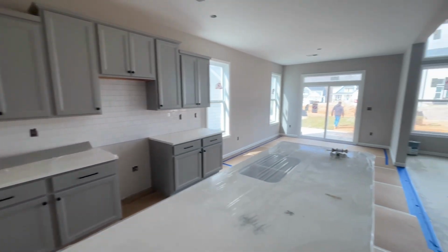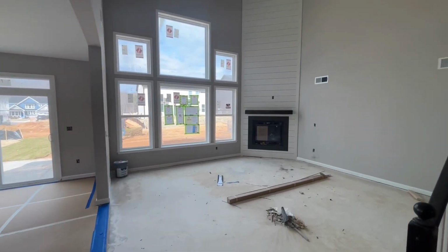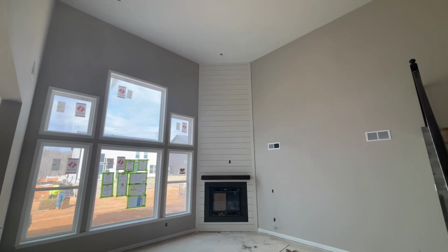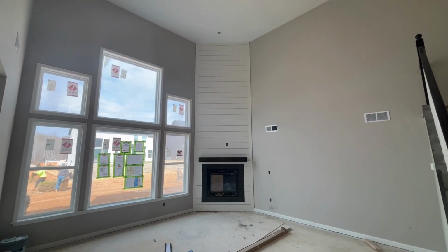Then we come over here, same two-story living room, or not the same, but you get that two-story living room like you have next door. That big fireplace kind of cornered off there. The wood slats are kind of like the shiplap kind of look.